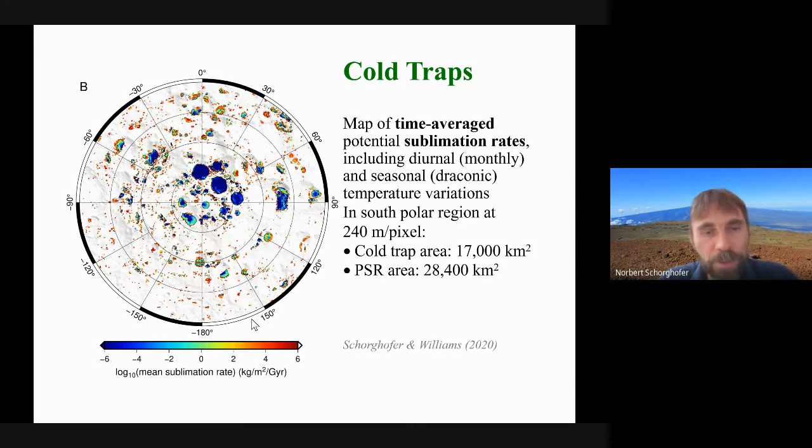So the color here, I should say, is the logarithm of the time-average sublimation rate. If that's below what they expect to be the amount delivered to the moon, which may be 1,000 kilograms per square meter per gigayear, or maybe it's just 100 kilograms per square meter per gigayear, it doesn't make all that much of a difference in area actually. Anything which is blue or green has a negligible sublimation rate.